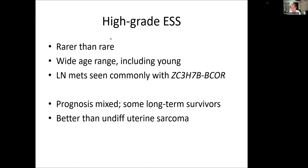Fortunately, these are very rare. They're rarer than rare, but they can occur over a broad age range. If the patient has lymph node mets and it's a high-grade sarcoma, that's usually this fusion BCOR tumor. The prognosis is not as good as low-grade, but there are some long-term survivors, so it's not impossible.